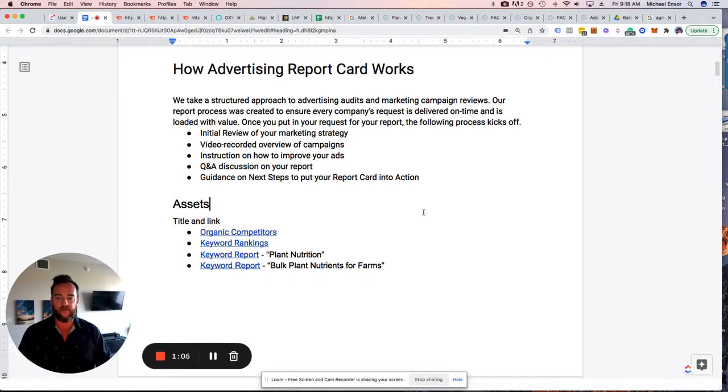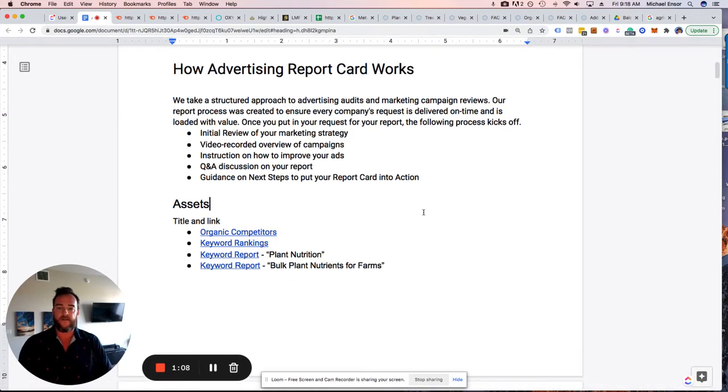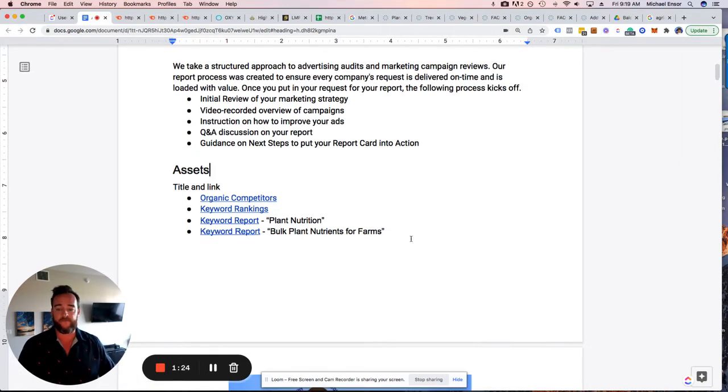Unlike a lot of the different types of reports that we've done, this one's highly variable, and there's a lot of unanswered questions in regards to who we're targeting and why, and who we are already showing for, and what's relevant about that versus what's irrelevant about it. So as we move forward, these assets here in this list are the reports that come from what had helped pull this together. But the main two ones I want you both to really take a look at are the keyword reports between plant nutrition and bulk plant nutrients for farms.